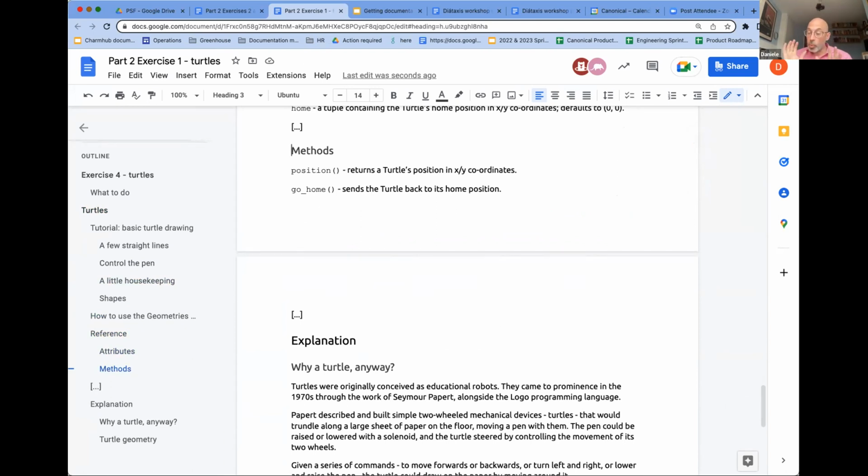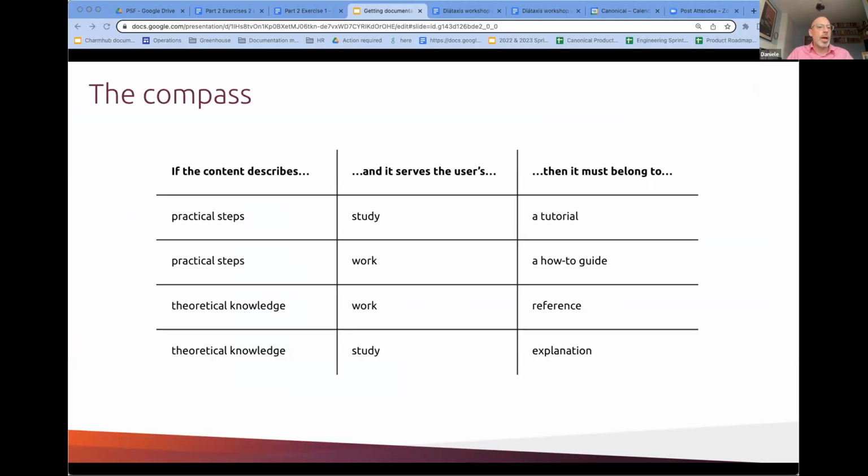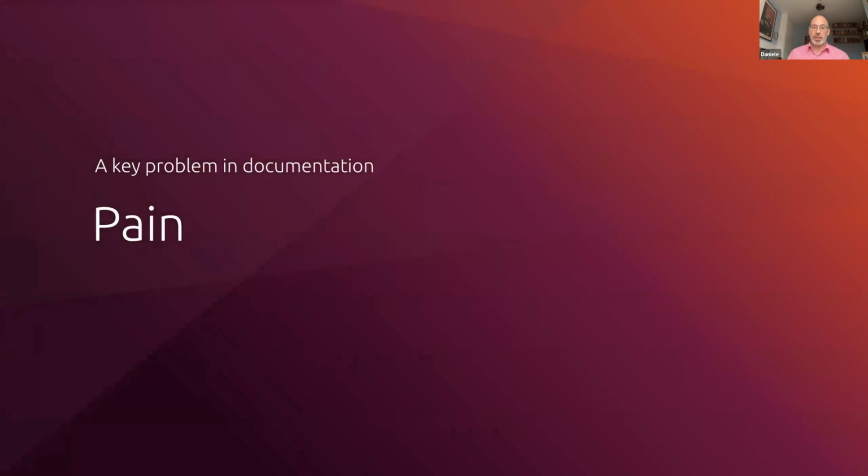I'm going to go back to the presentation now. What I'd like you to do is just keep in mind not what we've achieved now, but how we did it. That's the important thing for me, because now we're coming on to the really good stuff. Let's go back into slideshow mode and make this full screen. Wonderful. Okay, so we used our compass, and great. The problem that we looked at in documentation last time was a problem of structure and organization. Today, it's a more personal problem. It's the problem of pain.